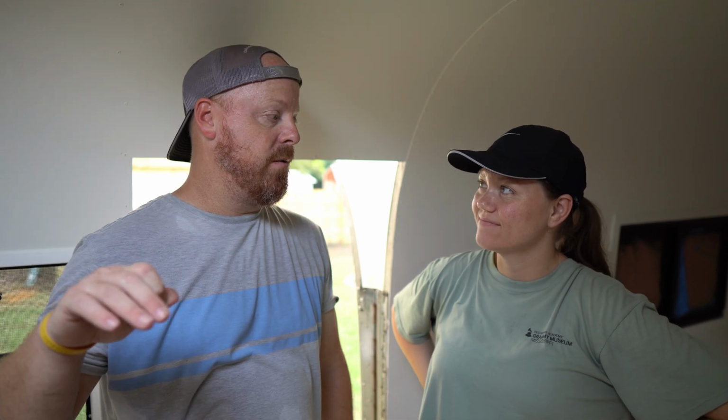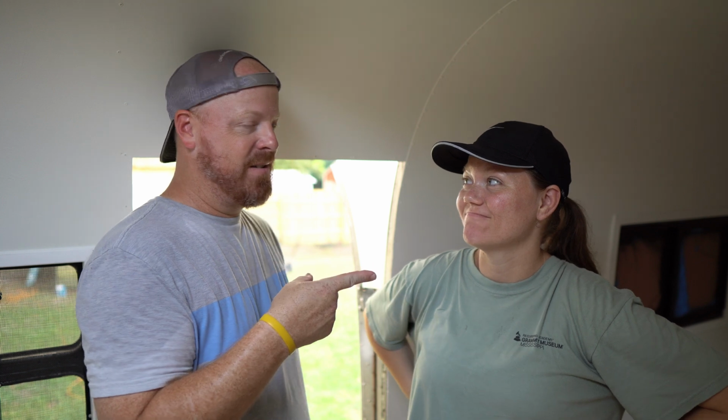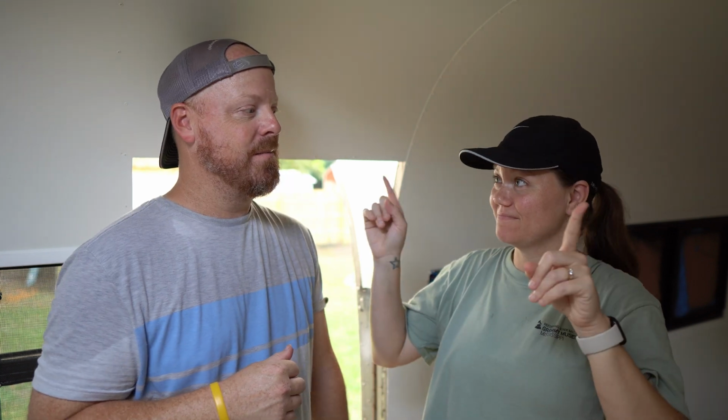Okay, so we're done caulking everything. We are going to wait until tomorrow so it's fully dried and see how it turned out. And if everything's good, we're gonna tape up all the windows and get ready for Samantha. She's gonna use the paint sprayer for the first time. I've got a suit and everything. I don't know if we mentioned that we were using a paint sprayer.